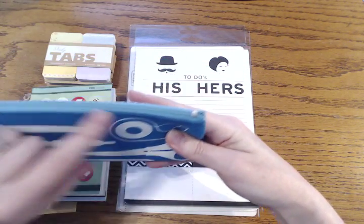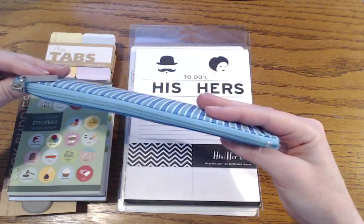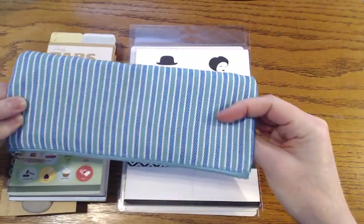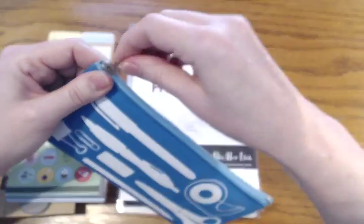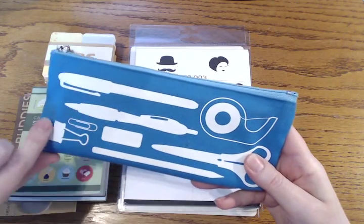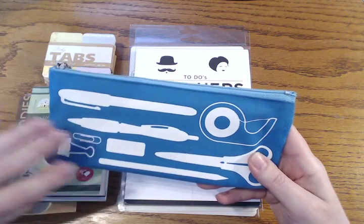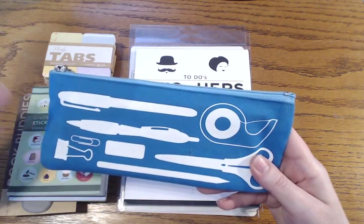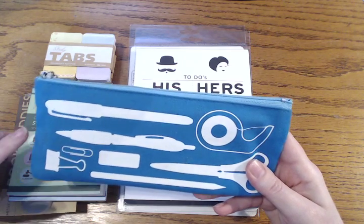The zipper is really great. I have had this probably for at least 2 years, and I've never had a problem with the zipper. On the back side, as you can see, is blue and green striped. So really cute. I did originally use this for pens. I loved this because I love when things are just naturally labeled. So obviously this is going to be a pencil pouch. I originally used it for my microns, and then I outgrew that.